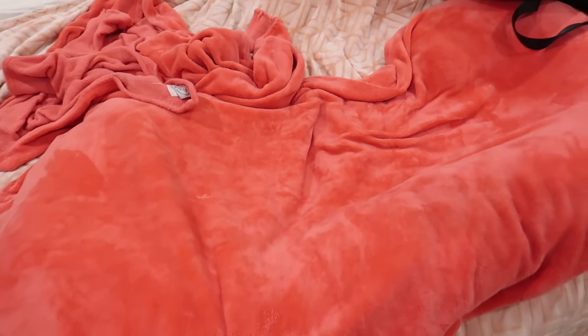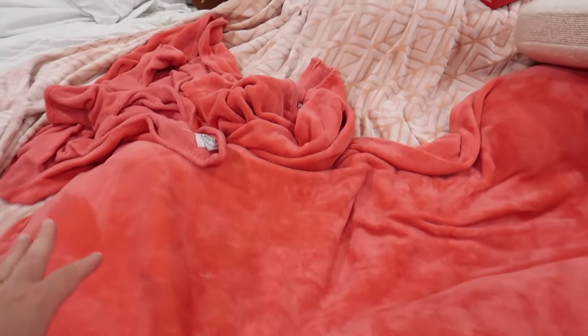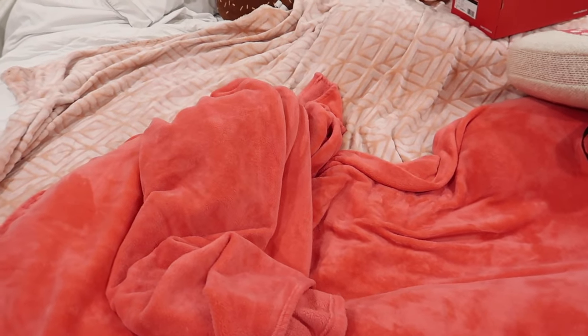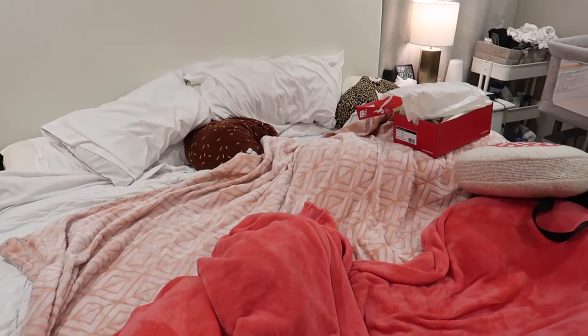We also have my pregnancy pillow here, but this is now Poncho's pillow, so we usually put it at the end of the bed and cover it with a blanket, and then Poncho gets covered with this blanket. He's definitely spoiled. And then Jarvis's side is over here, my side is over here.